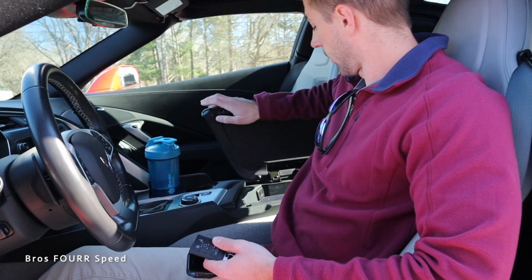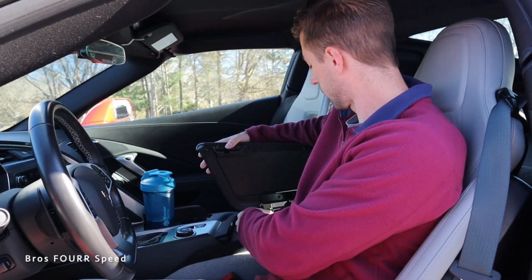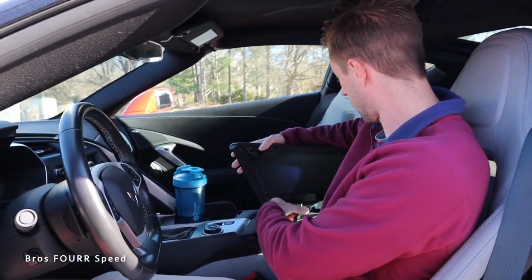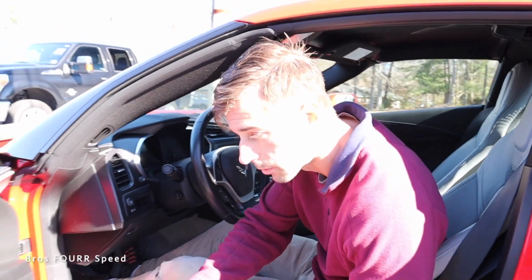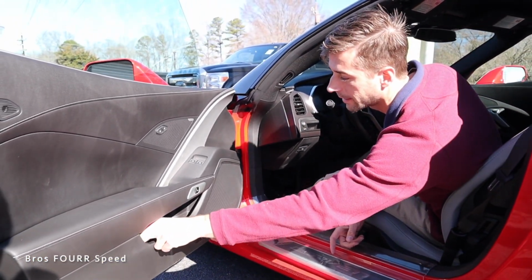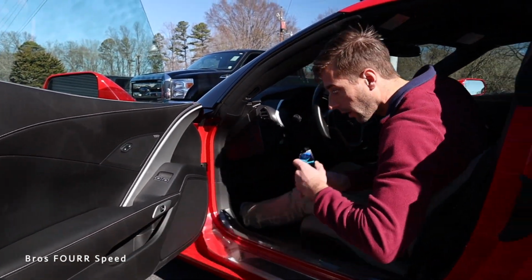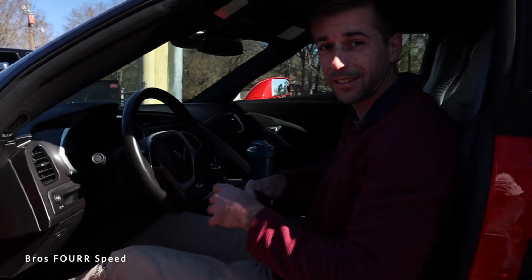You do have the center armrest here that is pretty thin, but you could place your phone there or your key fob. I don't think my sunglasses would fit in there necessarily, just depending on the size, but you do have some storage down in the door sill here, or the door panel. While that may not be ideal, it's a safe place for them. So we don't have a traditional sunglass holder, but you do have a lot of practicality in the C7.